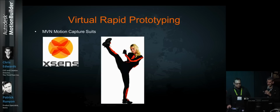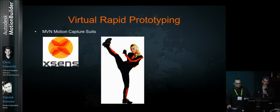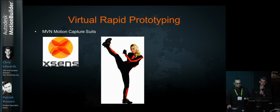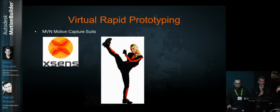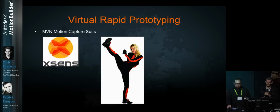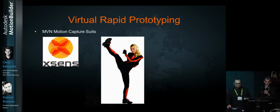suits like the Xsens suit from Movin, actually called the MVN suit, otherwise referred to as the motion capture suit. This is an inertial motion capture suit. And it's totally free and completely wireless. You've probably seen it on the show floor. It's perfect for previs purposes, and we find that the data is really, really clean.